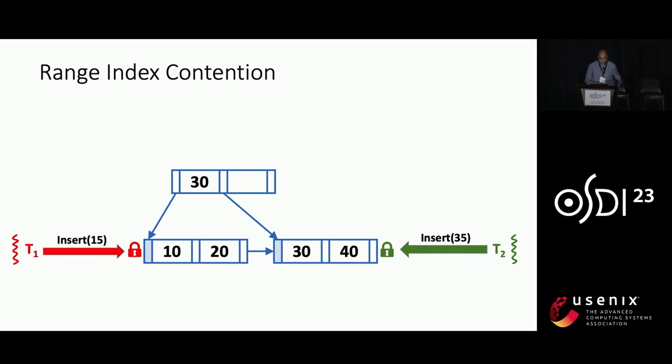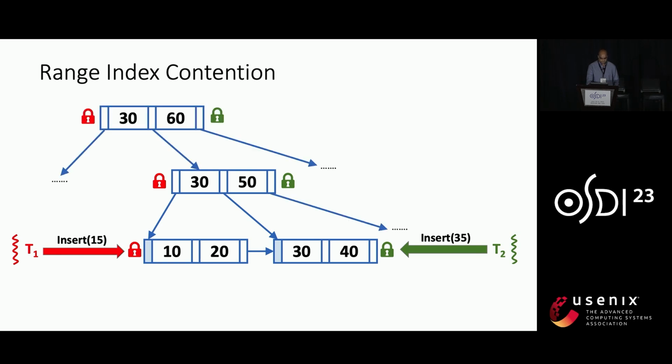If the nodes are full, then the transactions will need to lock the parent node since the children need to be split and new pointers need to be added to the parent. However, here they need to synchronize on the same node. And this contention can potentially extend to multiple levels until the root of the tree, as long as the internal nodes are full. Now, it seems like this synchronization is unavoidable. Otherwise, we can end up corrupting the internal structure of the B+ tree.